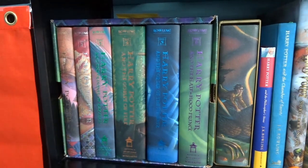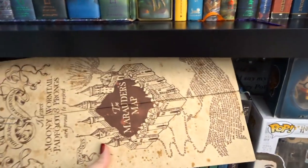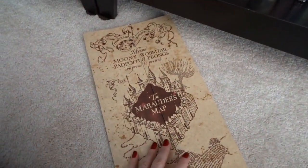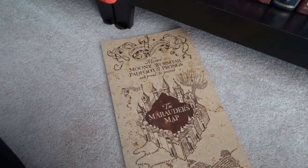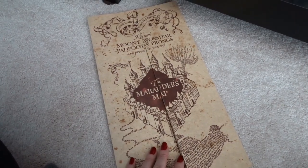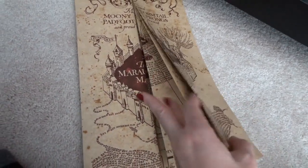Then on the last shelf, I have the Marauder's Map here on the top, which sometimes I've been taking little videos of and putting on Instagram. I did that maybe 2, maybe 3 times, but I feel like I should do it more because it's so cool to see all the details in here, and it opens up so much.